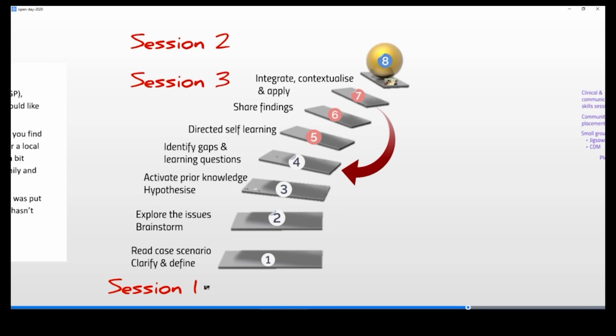In session 3, you'll complete the case outlined in session 1, although you should still have further questions, and there will also be opportunities to use your learning from the case in future cases. At the end of each session, you'll be asked to use step 8 to feedback and evaluate how well you are working, both as individuals and in your group.